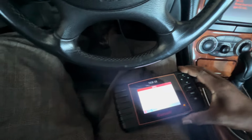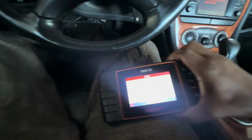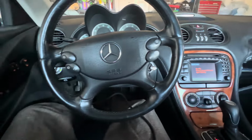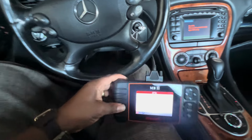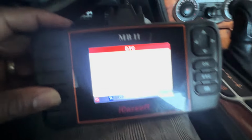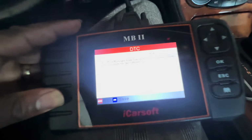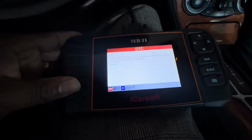So I'm using this iCarsoft MB2 scanner. It's a more thorough scanner than most scanners out there that you can get cheap. This thing costs about 150 bucks, and it gives you nice, thorough enough information to be able to diagnose your car and have an idea of what's going on with it.